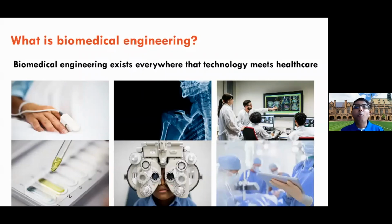So what is biomedical engineering? It's actually a very broad term, really, that encompasses wherever healthcare and technology intersect, right? And so when you're going to a doctor or to an optometrist, there's a lot of biomedically engineered technologies that would surround you, right?